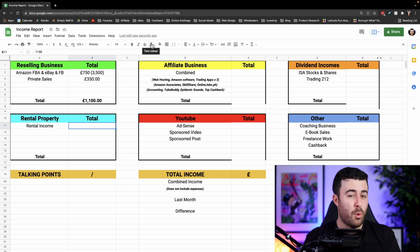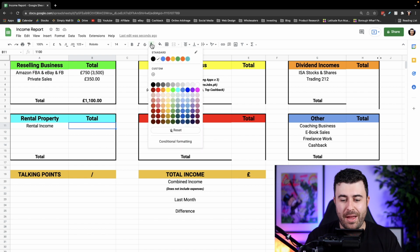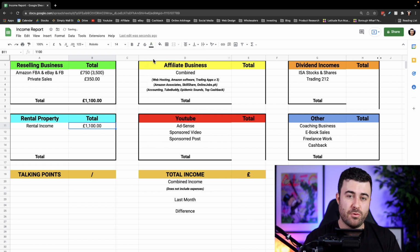It's very boring in terms of what actually goes on. That is a good thing as well, let me just say, because they are fantastic tenants. But basically they pay me an income every single month. This is 100% passive, and they pay me £1,100 between them every single month for my rental property.